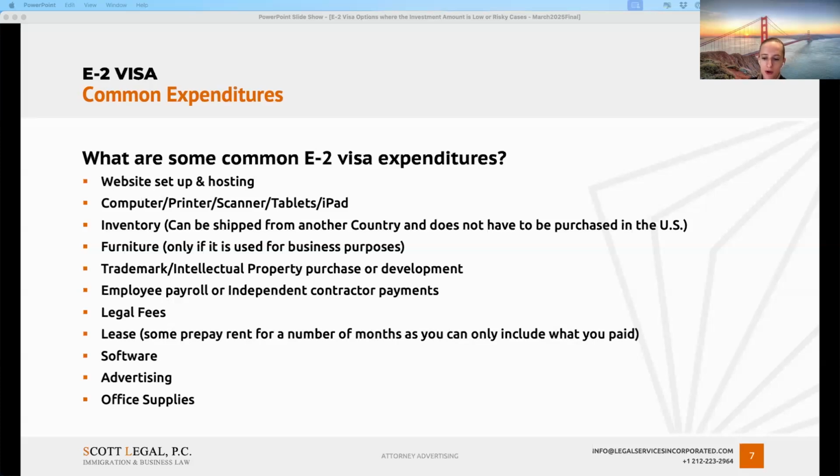And sometimes, if the investment amount is on the lower side, it may be helpful to do this just to increase the investment amount. Any money you pay for software, subscriptions, things like that can be included. And then any money you pay for advertising, marketing, and office supplies can be included as well.